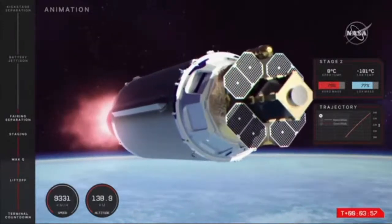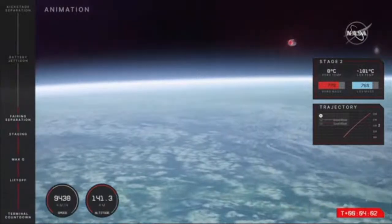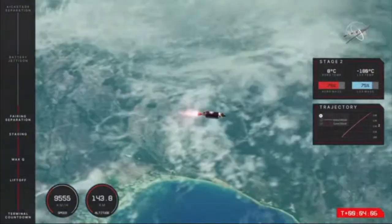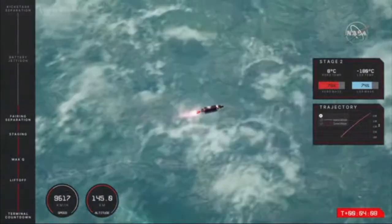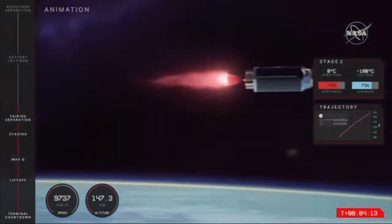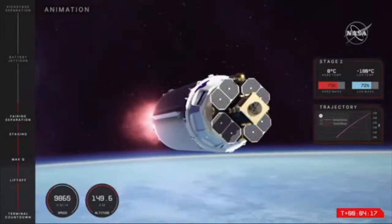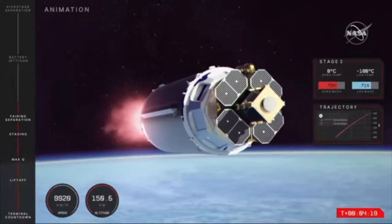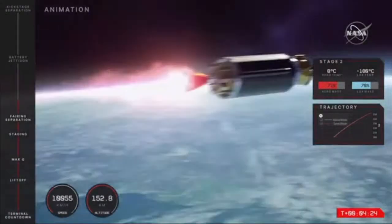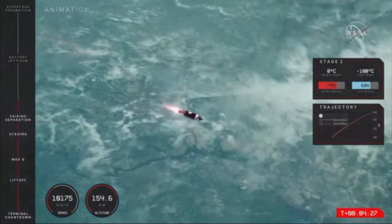Electron's second stage remains attached to the Photon lunar upper stage carrying CAPSTONE, providing it with that assist to the mission's parking orbit at 165 kilometers above Earth. The rocket's second stage is moving along nicely on its continued ascent, now traveling at a very fast speed of more than 9,000 kilometers an hour. Soon, the batteries on the vacuum-optimized Rutherford engine that powers the second stage will need to be swapped out.